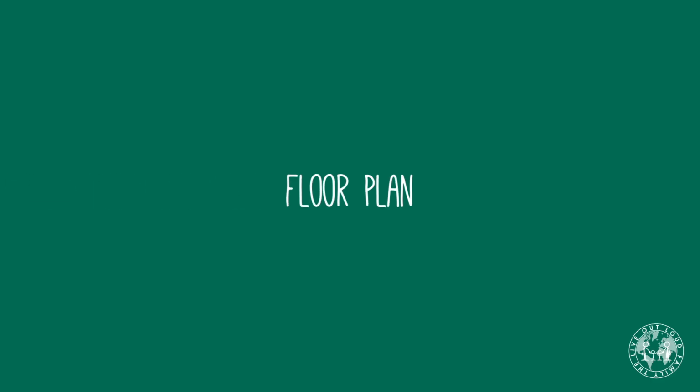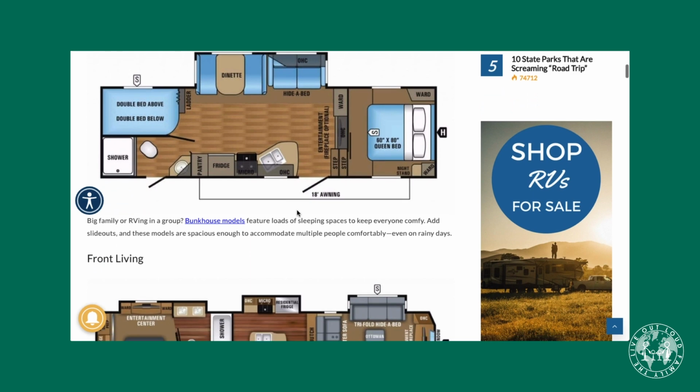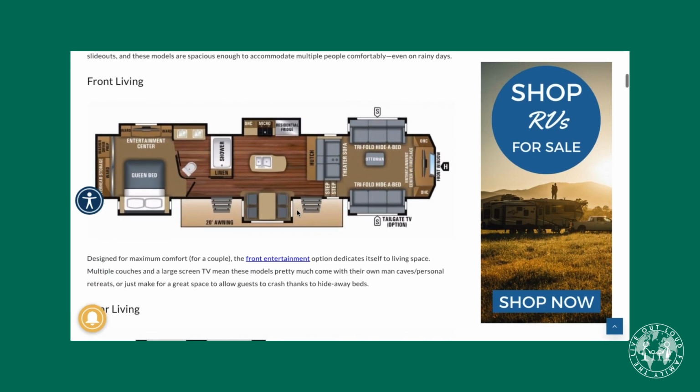Floor plan. For us, the floor plan is really not that big of a deal. Again, maybe more so for Chris than me. But a lot of people had commented, which we're very appreciative for, and they said it would probably be a good idea if we found a fifth wheel that had bunks in it because it'd be nice for the boys to have their separate living quarters, which I completely understand.